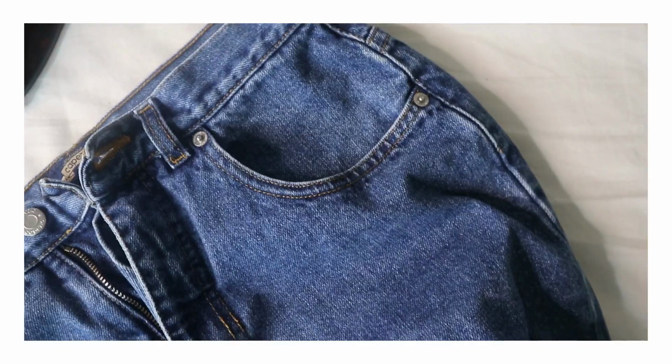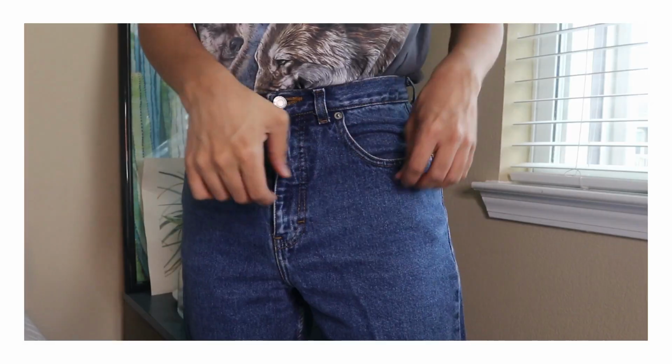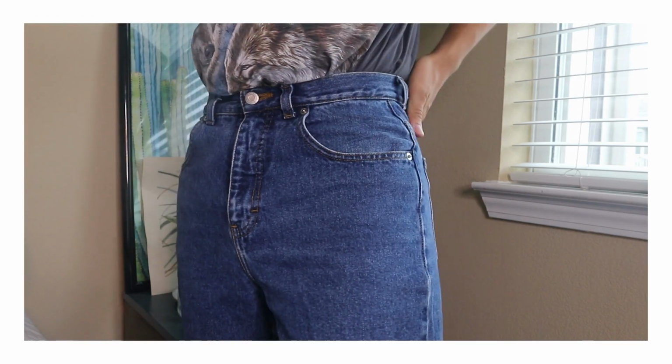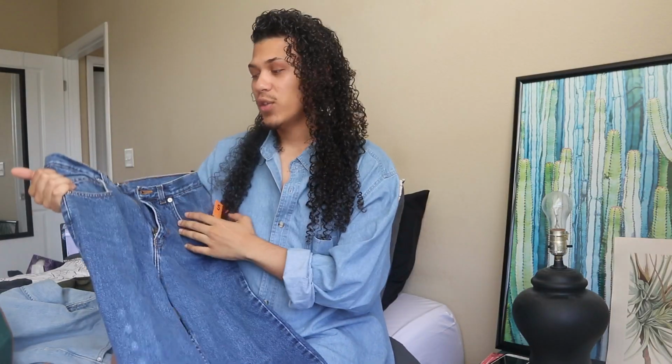The next pair that I picked up are these jeans. I'm pretty sure that these are like a woman's jeans because it says petite, and men's jeans don't ever say petite, so pretty sure this is women's. But it was in the men's section, not that I care, as you guys know.